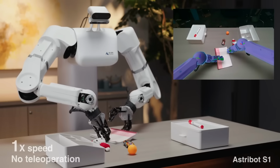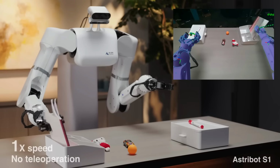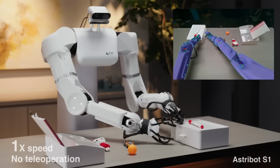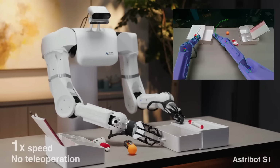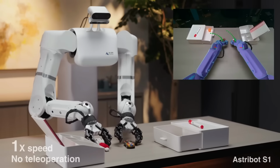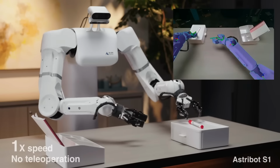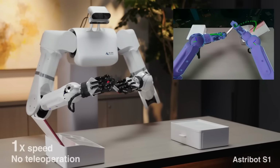Based on the shapes and sizes of these objects, it would determine where to put each item. So here you can see it has AI vision capabilities, much like some of the other robots like the Tesla Optimus and the Figure 1. So it can identify objects and handle them correctly. You can see that it moves really quickly and smoothly, unlike some of the other robots in this video, which are quite slow and clumsy.